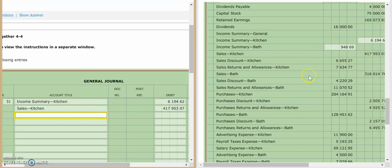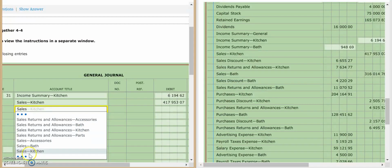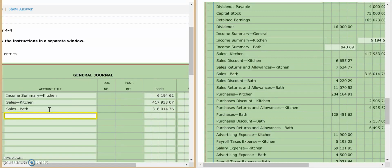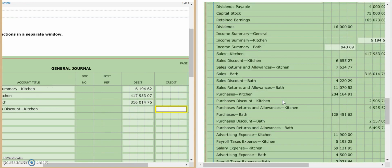Next up is our sales for our bath. So I'm just going to have to use this guy. I don't know why it doesn't want to let us type it in there, but it's all right. Sales for the bath, we're at $316,14.76. Next up is our purchases discount for the kitchen. I always want to double click my tab key there.